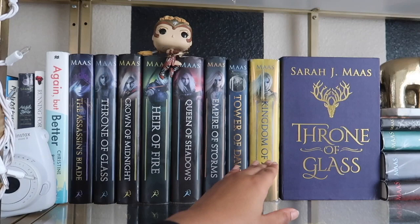And then some of the decorations that I have on the shelf is I have this Wonder Woman Funko Pop. This is her sister.